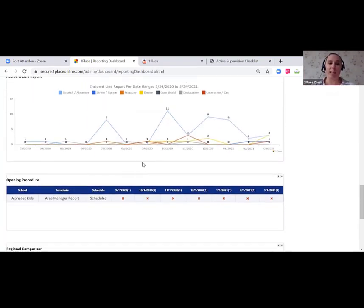As well as trend analysis. So in this particular one, I'm able to view particular injury types by month and see if they're increasing or reducing based on some of those parameters I'm putting in place or some of that additional training, etc. as well.